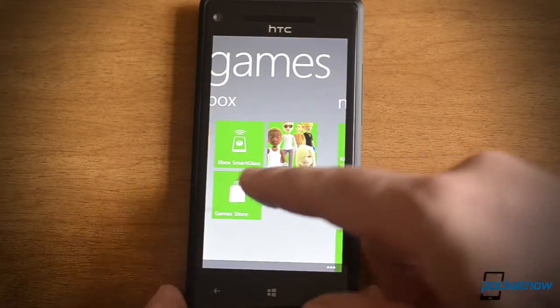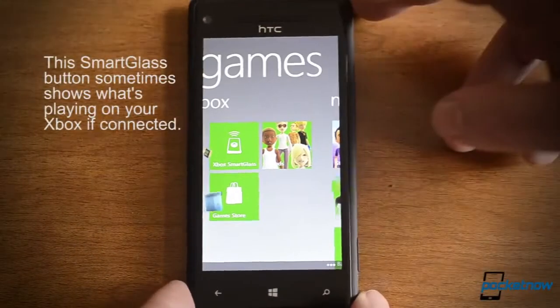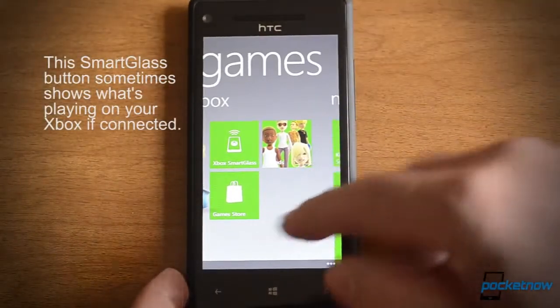Here we have the next panel, and there's an Xbox SmartGlass button. That's quick access to that. Again, it's an app that you have to download separately. There's your friends, there's your game store.